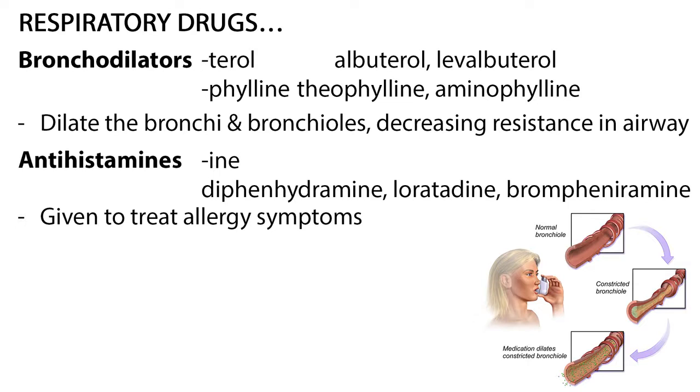Antihistamines are given to treat allergy symptoms, such as sneezing, runny nose, itching, or hives, and include drugs ending in ine, such as diphenhydramine, loratadine, and brompheniramine.